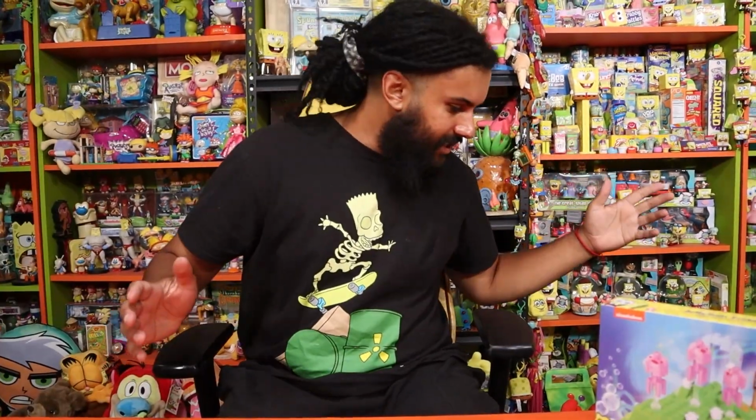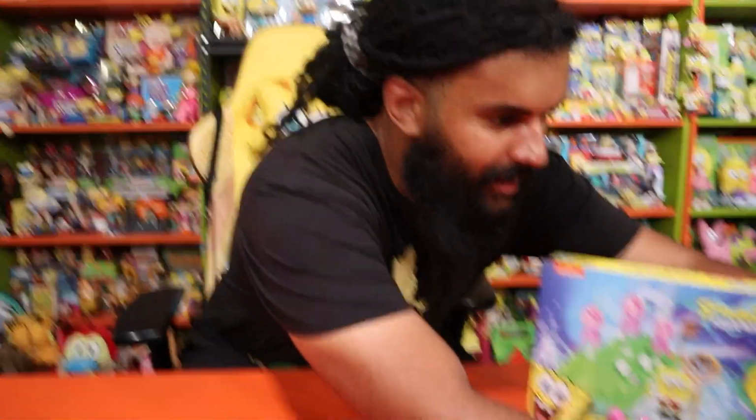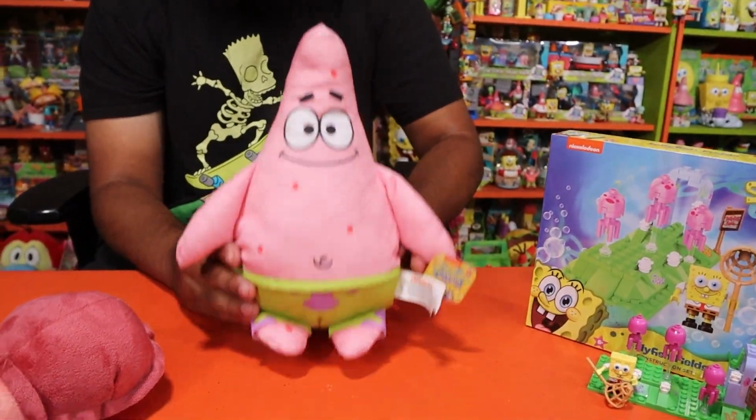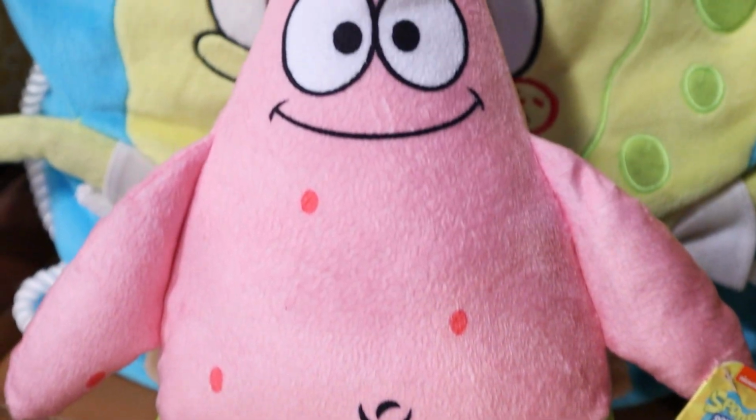He'll sit perfectly right next to Buzz and Woody. Okay, and that's almost it. I mean, we have a couple little guys here. We have this Patrick plushie here, which it turned out I actually did have in the collection already. So that's something I'll probably bring into the Whatnot stream.